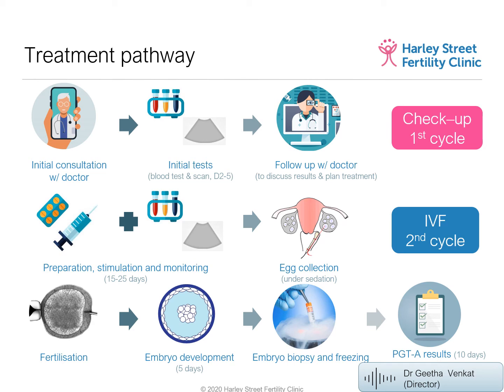So if I put the wrong embryo, which is abnormal, I am wasting your time and money. What am I doing? I'm asking you to have a frozen embryo treatment, putting the wrong embryo. So you have a miscarriage. That's a waste of time and money. So you have to come back to use the second embryo. We don't know whether that is normal or not. Again, the same thing happens. So the third embryo happens to be the normal embryo and it gives you a baby.